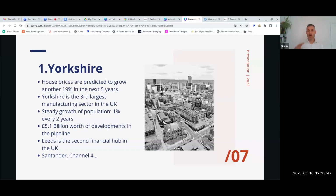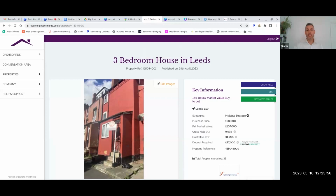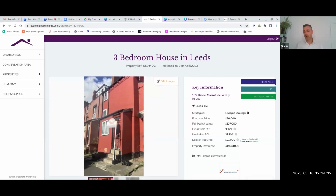Okay, so I will try now to move on to one of our properties that we have at the moment in Leeds. Hopefully you can still see my screen here. This is a 3-bedroom house in Leeds in LS9, okay, which is kind of east of Leeds. We're on a fair market value of around £107,000.